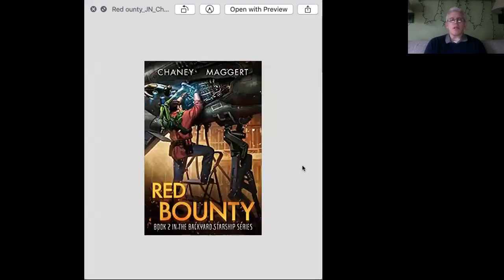Next cover we're going to talk about is Red Bounty by J.N. Chaney and Terry Maggart. So I wanted to look at the names before I brought it up because it only has the last names on the cover. So I don't typically like covers that have humans on them and I can't see their face. It feels a little weird. If you want me to look at a cool jet, then show me a cool jet. If you want me to look at this really awesome person, then show me the really awesome person.